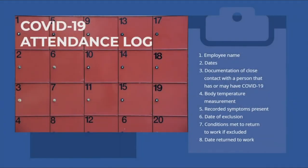A COVID-19 attendance log will help employers spot trends and track responses to symptomatic individuals or exposures. It can include employee name, dates, documentation of close contact with a person that has COVID-19, such as a household member, body temperature measurement, recorded symptoms present, a date of exclusion, conditions met to return to work if excluded, and the date returned to work.